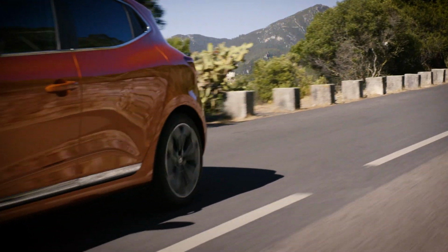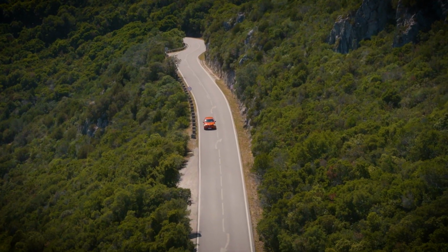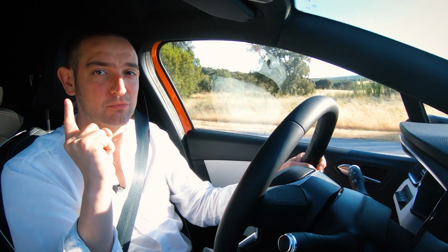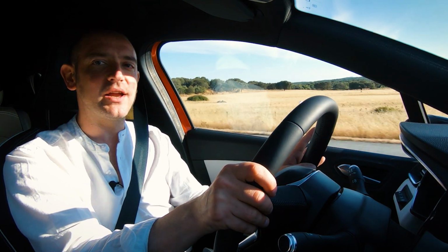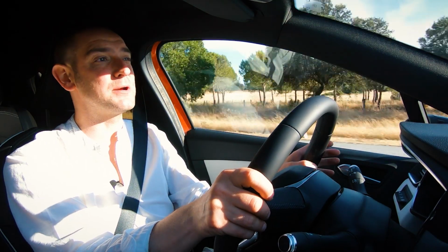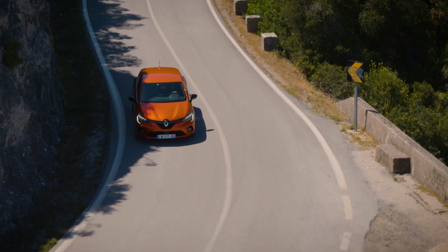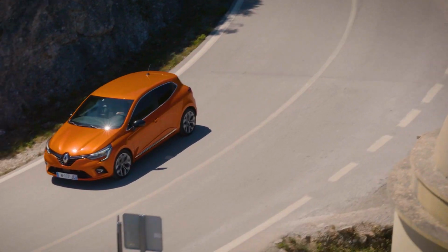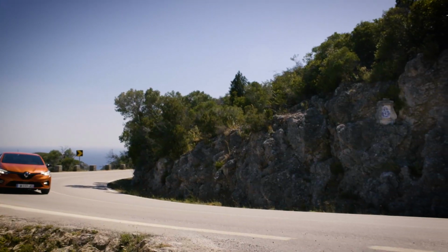You can read about the full range of engines and gearboxes in our written expert review, a link to which can be found in the top right of your screen. But the engine that we've got here is the one that's likely to be the most popular, and it's a 1 litre 3-cylinder turbocharged petrol engine with 100 horsepower. It feels sparky and eager even when the revs are super low, so it always feels ready, willing and able.